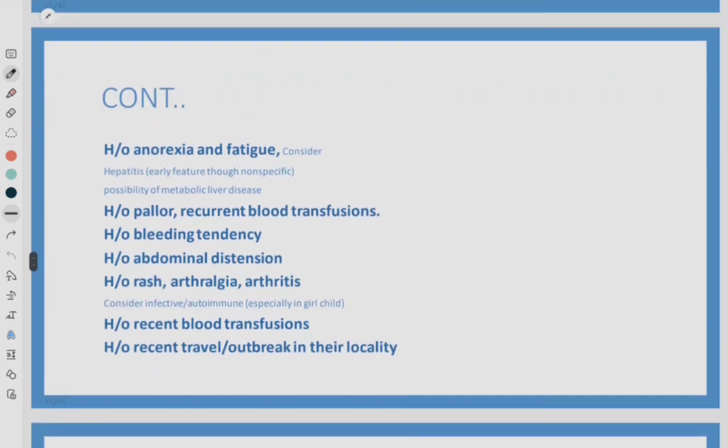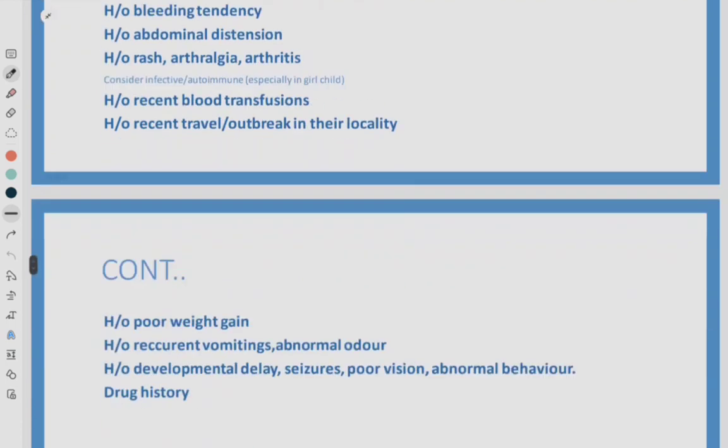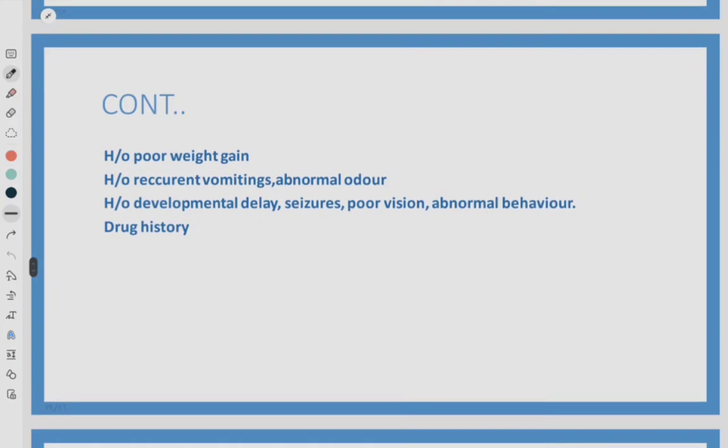I need to ask about anorexia, fatigability, pallor to indicate hemolysis, any previous blood transfusion, for example, to indicate antibodies following blood transfusion, any bleeding tendency to indicate coagulopathy secondary, for example, to chronic liver disease, any rash, arthritis, and any similar conditions either in school, like outbreaks of hepatitis or malaria, or in the community. Poor weight gain, recurrent vomiting, abnormal odor indicate chronic liver disease. Developmental delay, seizure, poor vision, abnormal behavior can all indicate hepatic toxicity and sometimes fulminant hepatitis.